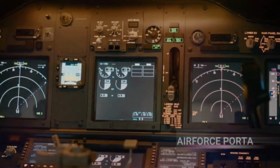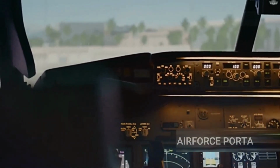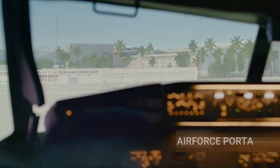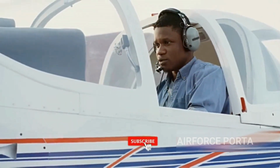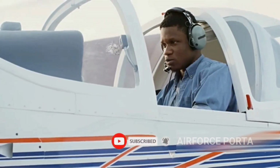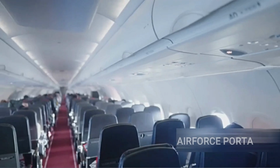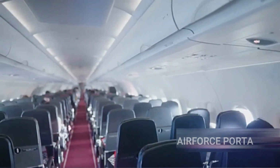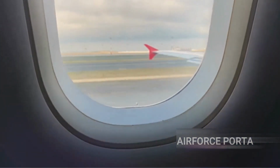Too much pressure, and the cabin becomes uncomfortable and potentially hazardous. Too little, and we'd be gasping for breath, which is not an ideal situation when you're cruising at 30,000 feet. The airplane's pressurization system is a marvel of engineering, ensuring that the conditions inside the cabin remain consistent, regardless of the altitude outside. It's a complex puzzle that has to be solved for every flight, making sure that the air inside the cabin is just right for us to breathe comfortably.